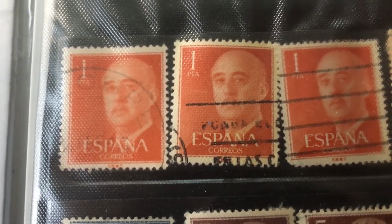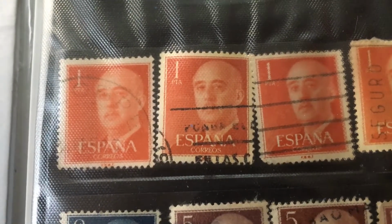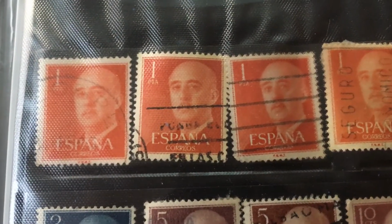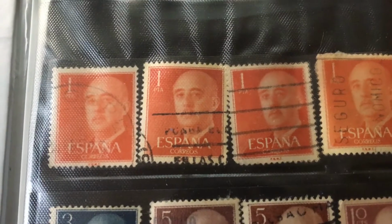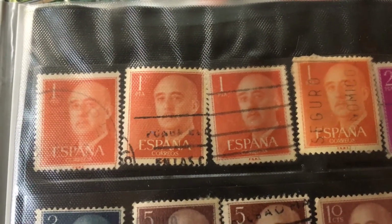I've been collecting stamps since 1960 and I'm 78 now. I'm not a professional collector, I'm an amateur collector. I have a huge stamp collection, around 10,000 to 12,000 stamps. Now I have segregated everything country-wise and I have to find out the value of each stamp. I do not know how to go through the different values.